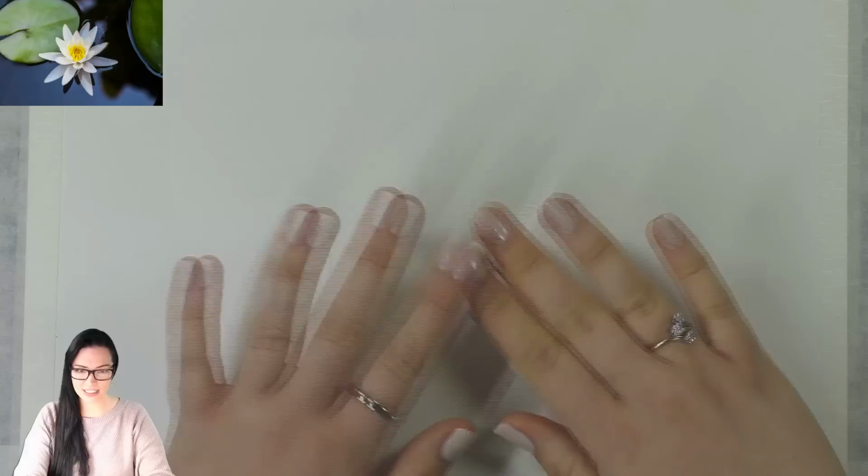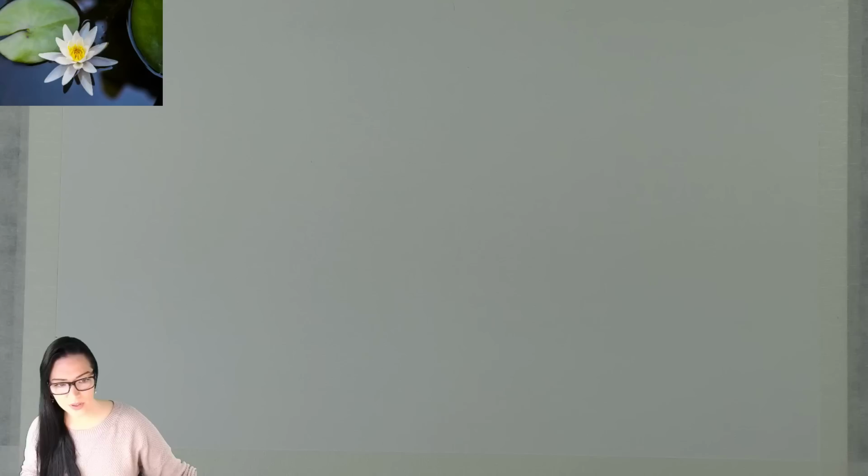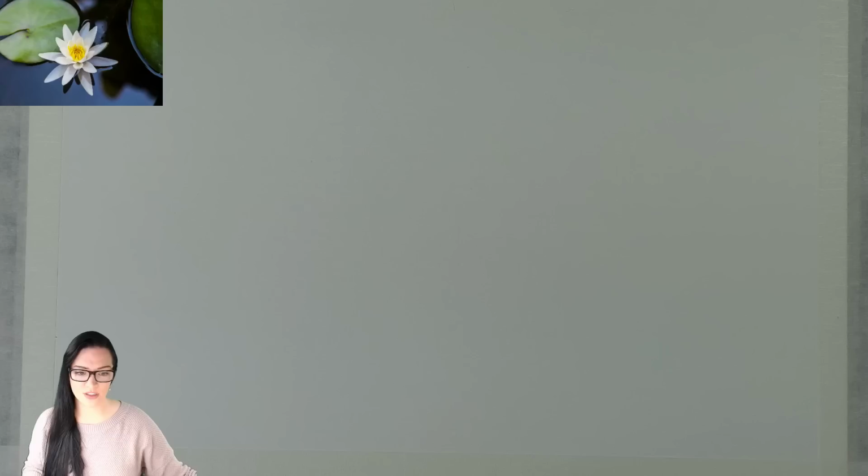Okay, so with the water lilies, I'm just going to freehand them. So where's my reference? Put it up here so I can see. There are so many ways that you can get your reference onto your drawing paper. You can trace it, you can use a grid, you can transfer it, which is tracing, or you can freehand.